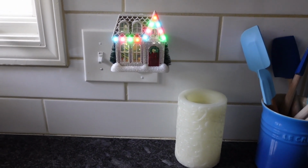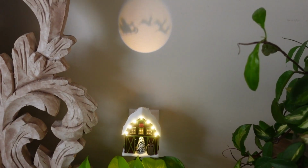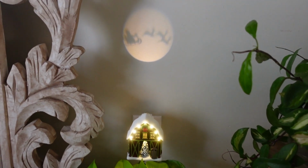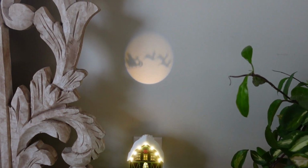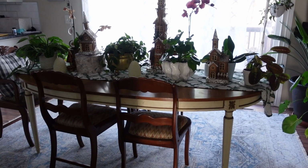I was looking for this and then I found it on Black Friday in my store. So excited. We also have the barn wallflower over here that has the projection of Santa and his sleigh on the wall. We love this. I will say it's super, super bright though.